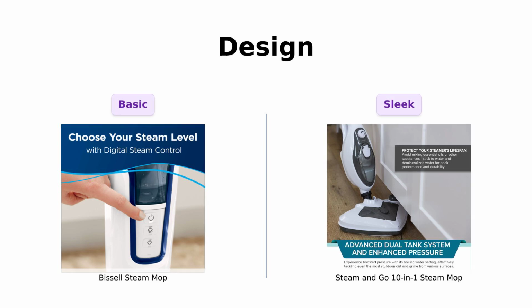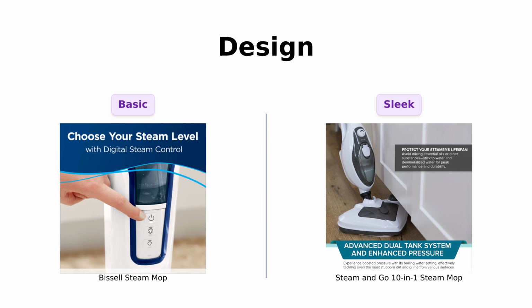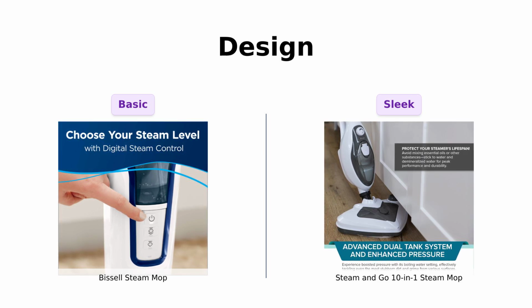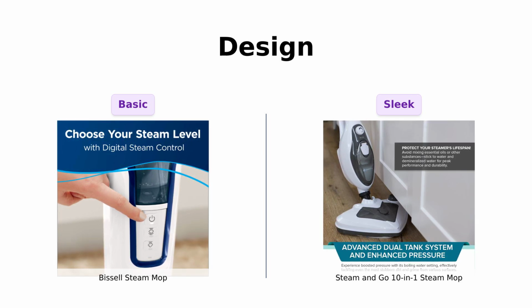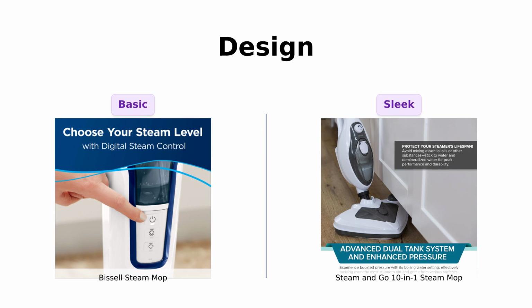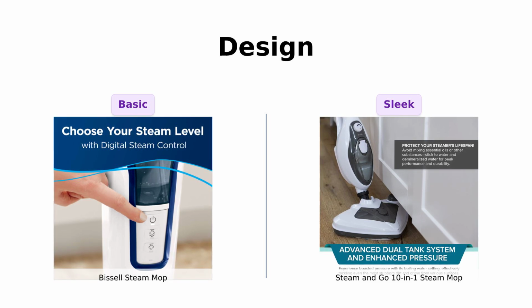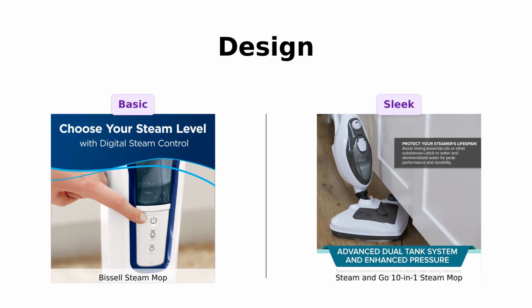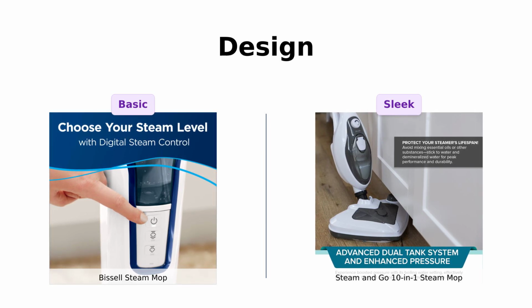Design-wise, the Bissell Steam Mop has a sleek appearance but is noted for its basic look. Reviewers find it functional but not particularly stylish. The Steam and Go, however, features a detachable base and flexible attachments, making it much more adaptable. Many users liken its design to that of a Swiss Army knife, perfect for various cleaning tasks.